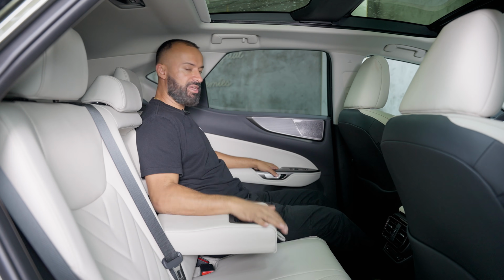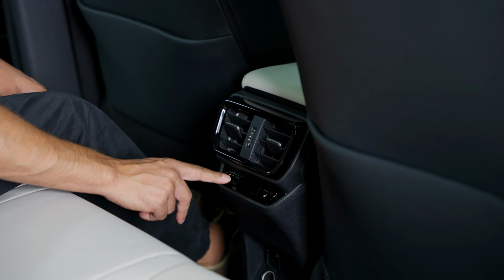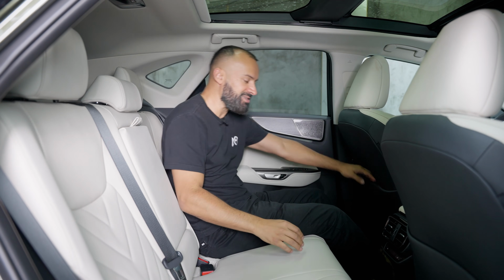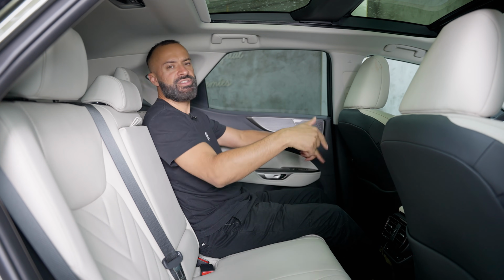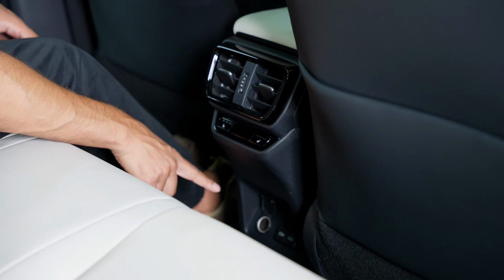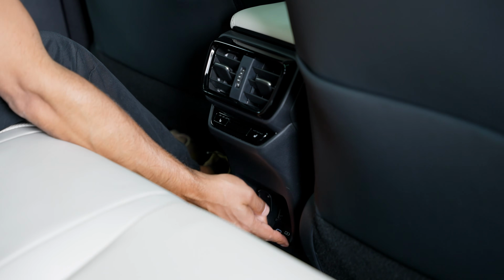I do have map lights back here in the armrest. I do have 2 nice big cup holders. I do have 3 increments of heated seats on this side and 3 increments of heated seats on this side. I do have some things to put stuff in storage. I do have 2 USB-Cs and a 12-volt adapter or cigarette lighter plug.